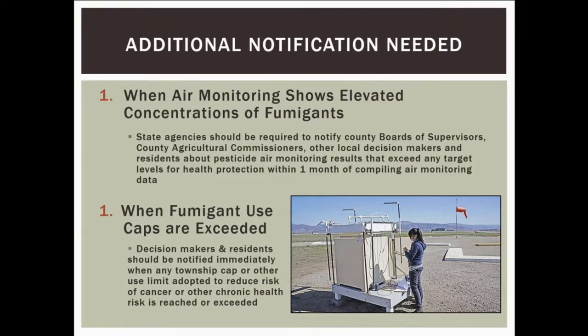We see right now there's issues in Ventura County where the local officials are just finding out now, sometimes in some cases years after monitoring took place, and they're not very happy about it, nor should they be. People do have a right to know. This is about basic accountability and transparency, as Eric noted.